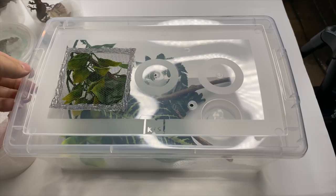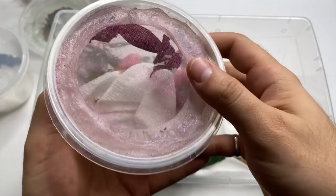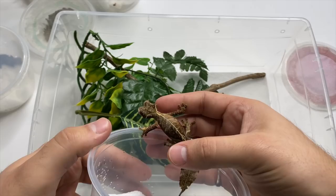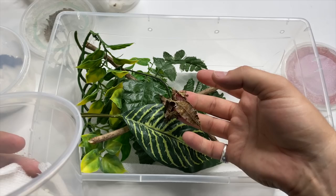All right, so here's a handsome male. You can see he looks pretty great. Hey buddy, wanna go home? This is your new home for now. There you go.